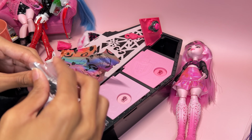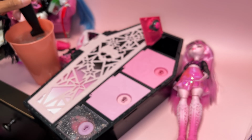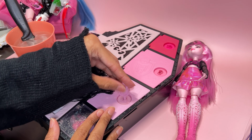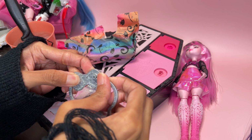Okay, let's do this process again. This is way more fun than I expected it to be. By the way, this key itself is cute. Ooh, there we go. So that one is this one, right? Ooh, hold on a minute. So this goes like that.